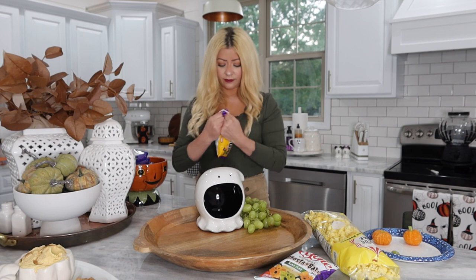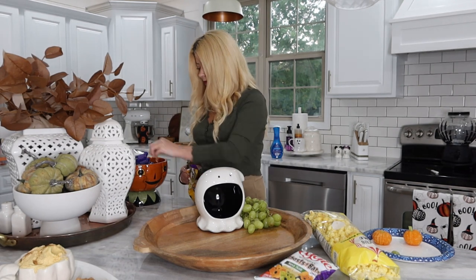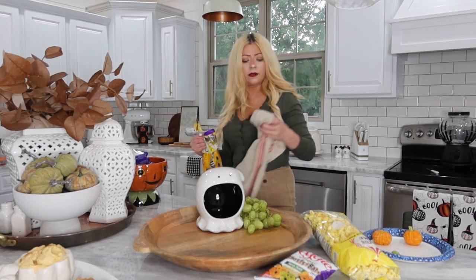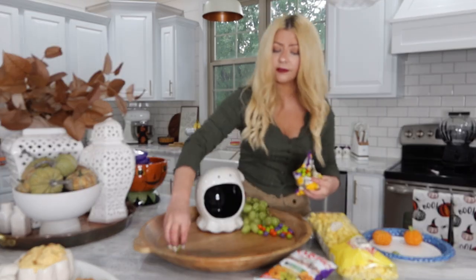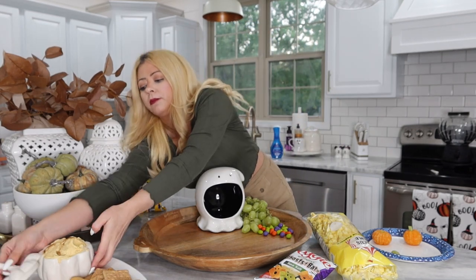Okay, so now that that is completed, I am going to actually make a big spooky charcuterie board, and I am so excited for this. I just love making these fun boards, and I thought this would be so adorable for movie night. So I'm going to add my other little tray to this board.